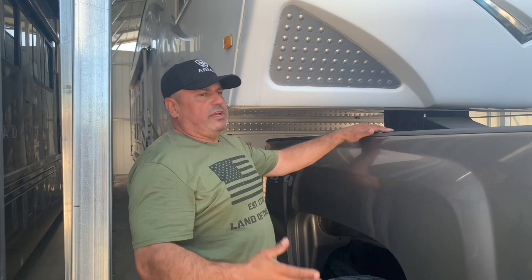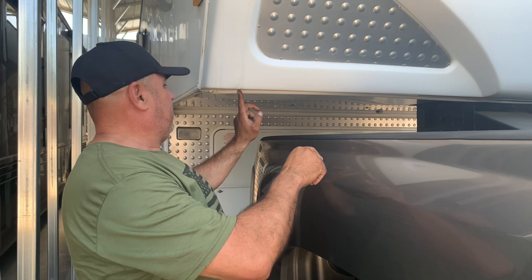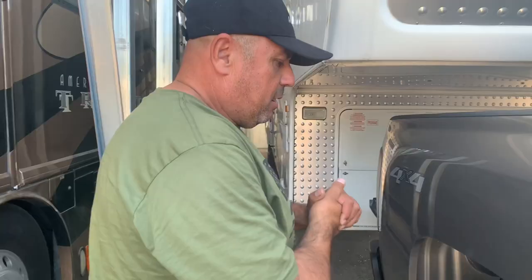Last day, we're exiting through the gate, and I took that turn too sharp. There was like a little hill like this. This right here ends up putting a little dent right here in my bed. Right here, you can see it. Yeah. It's got a little dip right there. I don't know if you can see that or not. My truck does have airbags.